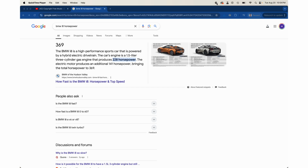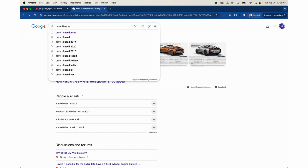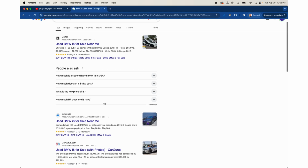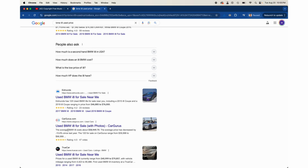Well, Gearhead, it's still a BMW, so it must be expensive, right? Well, no, that's not the case either. Now, they don't make these cars new, but let's take a look and see what they're floating around for on the used market. Because last time I checked, I believe they were like $40,000, $50,000. Let's take a look. The average BMW i8 costs about $58,949. So this isn't chump change, people, okay? But it's not the price of a Ferrari or Lamborghini or something like that.